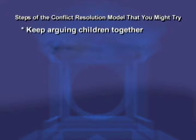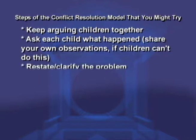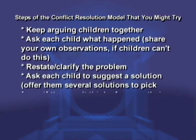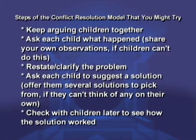Some steps of the conflict resolution model that you might try are: keep arguing children together. Ask each child what happened. Share your own observations if the child can't do this. Restate, clarify the problem. Ask each child to suggest a solution. Offer them several solutions to pick from if they can't think of any of their own. Check with children later to see how the solution worked.